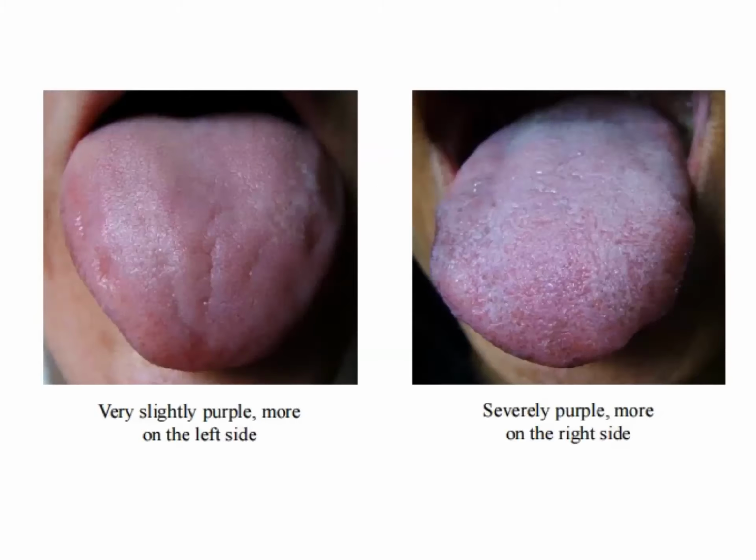So here we have two pictures of a purple tongue. The one on the left is very slightly purple, and it is more on the left side. On the one on the right, a severely purple tongue, more on the right. So if the tongue is not of a normal color, it could be purple. And there are only three things that we have to consider: coronary heart disease, cancer, or stroke.